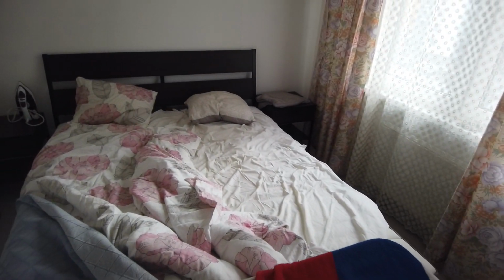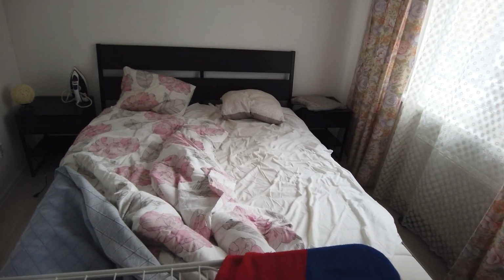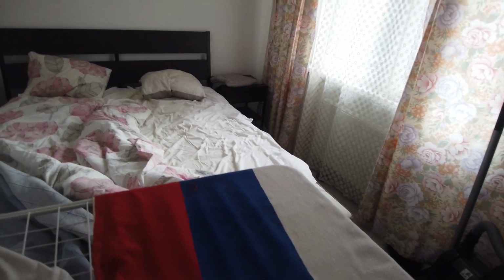this is my bedroom. Slept here. It's not made, sorry. Russian flag. All right.